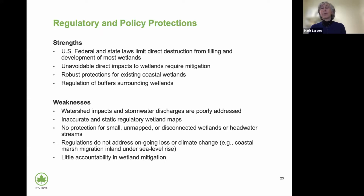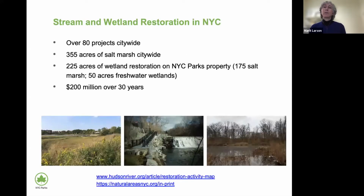Although we can mitigate, we don't really have the kinds of assurances that the resulting projects will provide the same functions as the original wetlands. So I'll end with hopefully a positive note. We've really learned a lot in the last couple decades with partnering to construct wetlands restoration projects, stream and wetlands projects across the city in every borough. And we've created and enhanced hundreds of acres of salt marsh and freshwater wetland in the process, spending a significant amount of money. And what is most important for us to do now is to continue that in the future.